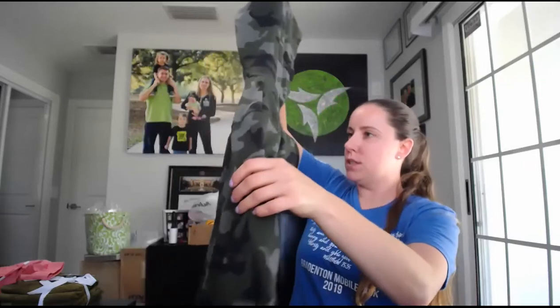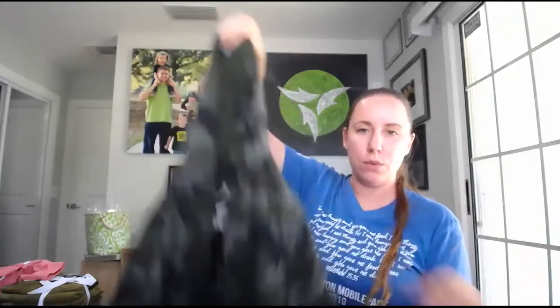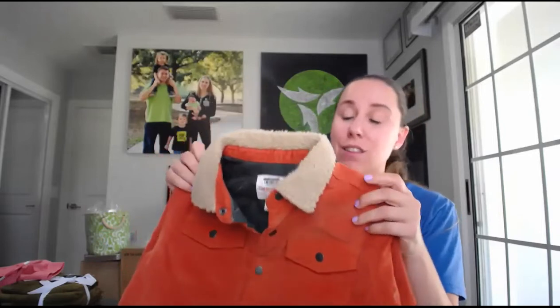Okay, this is a Cat and Jack, which is just one of the other 9 items. This is size extra large, which is a 16. Just a camo, cozy inside hoodie. I knew there was one piece of clothing on here. This is the kids quilted puffer jacket, right? No, this is not. This is just another kid's jacket, size small, 6/7. I love Cat and Jack, y'all.